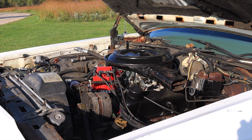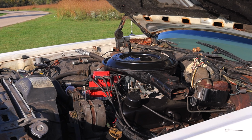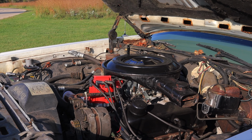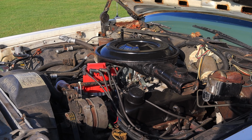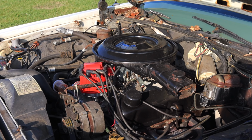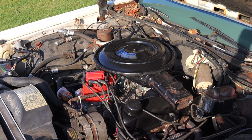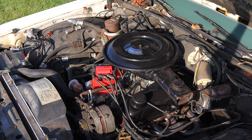So let's get back to that 302 under the hood. This is actually a carbureted 302, and while it's technically a 4.9 liter, it was advertised and showed off as a 5 liter because there was a 4.9 liter straight 6 from Ford as well, and they didn't want confusion, and this was still the era where the bigger engine was always better. So a 5.0 sounds better and cooler and more interesting than a 4.9.